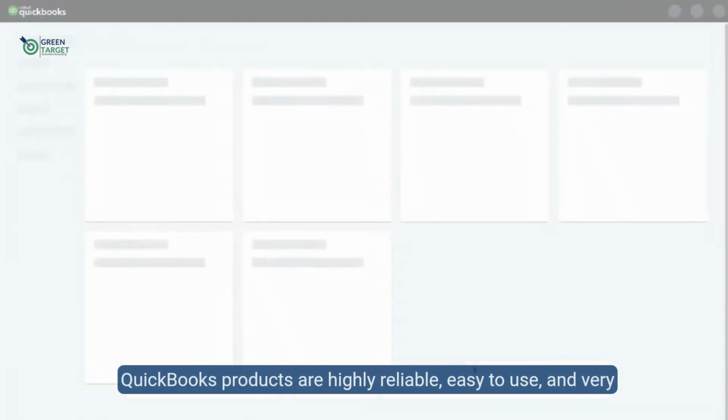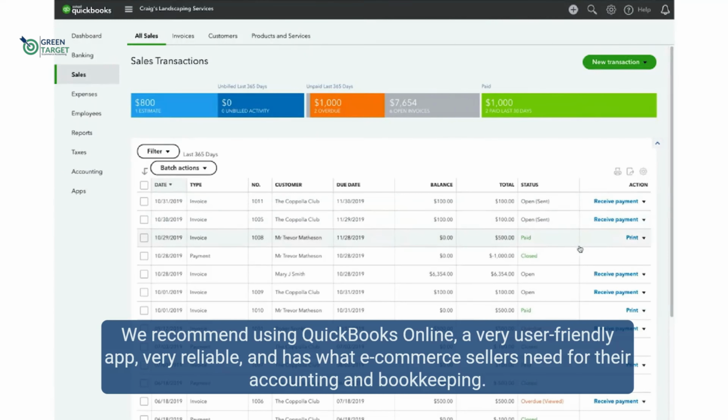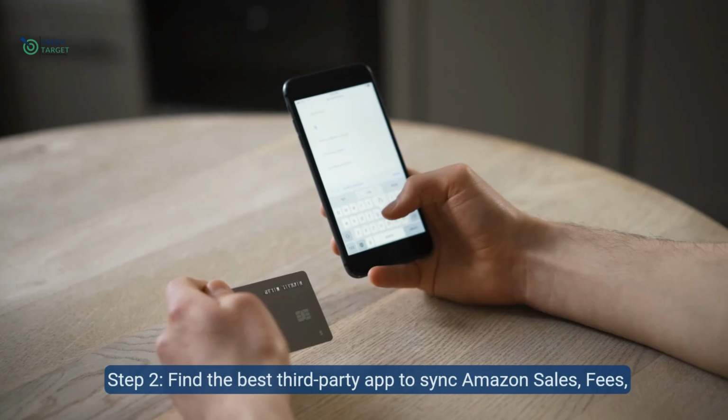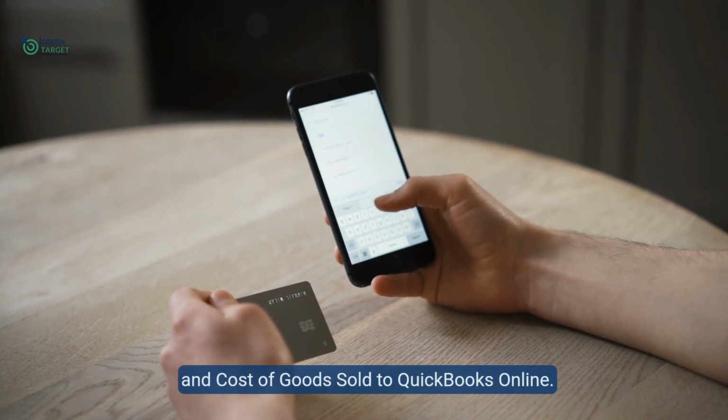QuickBooks products are highly reliable, easy to use, and very scalable with the right foundation in place. We recommend using QuickBooks Online, a very user-friendly app, very reliable and has what e-commerce sellers need for their accounting and bookkeeping.